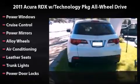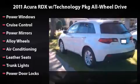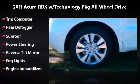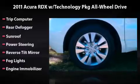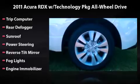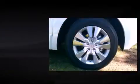Equipped with power windows, cruise control, power mirrors, alloy wheels, air conditioning, leather seats, trunk lights, power door locks, trip computer, rear defogger, sunroof, power steering, reverse tilt mirror, fog lights, and engine immobilizer. Owning this vehicle is a dream.